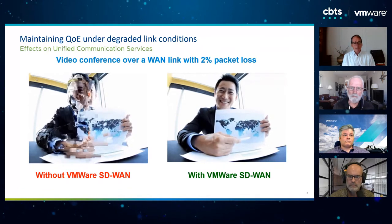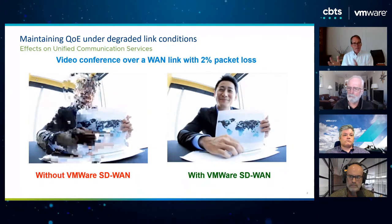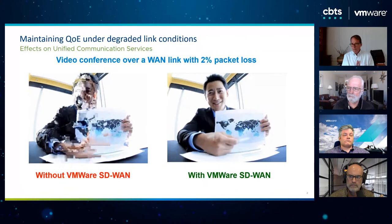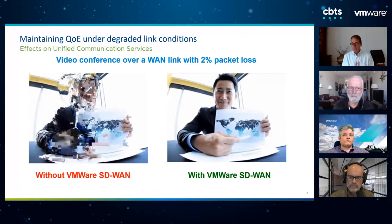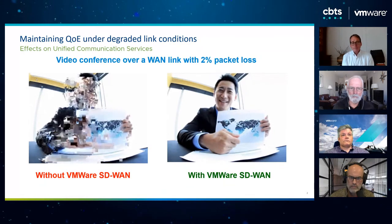So this is just a visual representation that we can actually fix packet loss and fix a video stream. We actually did in our lab, we tested up to 20% packet loss on a voice call, and it was still usable. And that was unheard of before these kinds of technologies.